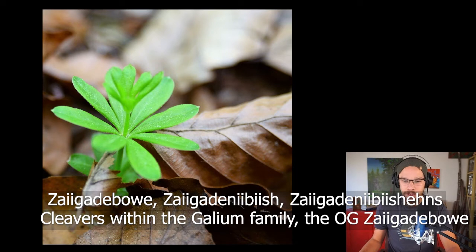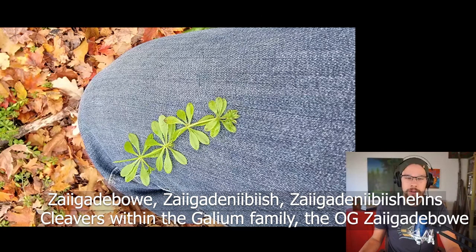This is one of my favorite ideas, especially when you're talking about the original, the OG Zaiigadebowe. I think it's really important for us to spend a certain amount of time with these plants and acknowledge and let them know that we remember what their names are, and we won't let that happen again.